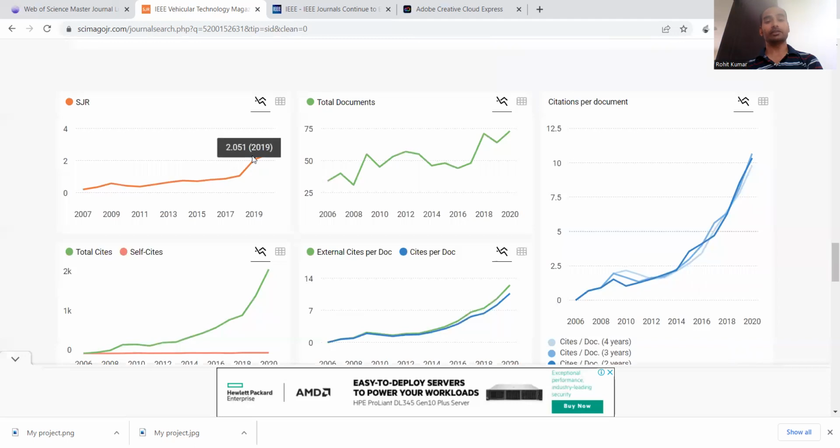Now the very important and impressive thing is that all the metrics are on a positive note with respect to this particular journal, despite having a below 100 H index. You can see it is very rare that the SJR index is moving up, the total number of documents are moving up, then the citations with respect to the last 2 years are moving up, though it is less than the last 3 years, but still it is in a very good direction.